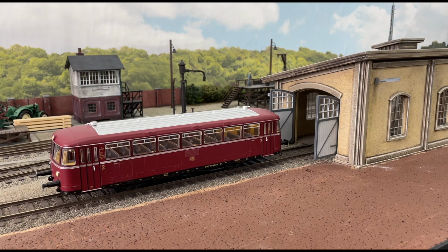Now, this model here, I better switch off the engine, I absolutely love. It's called Schienenbus in German, which means track bus, really, in English. Well, you know them as rail buses. Those kind of buses, rail buses, were built in the 1950s.